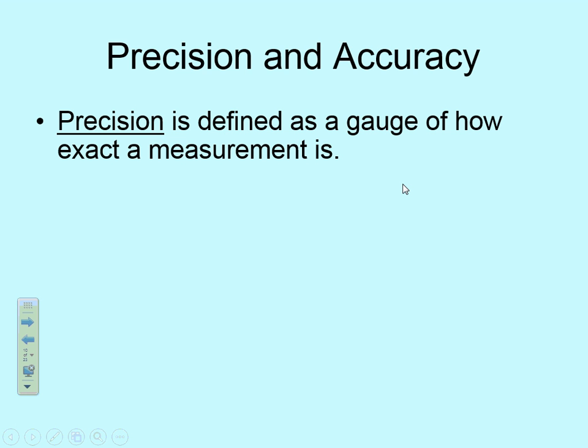If we use this as a dart example, and I am aiming for the bullseye, and I throw my darts here, here, and here. That's not anywhere close to my intended target, but they are very close to one another, so that is precise. If I am accurate, that means I am around my target goal.